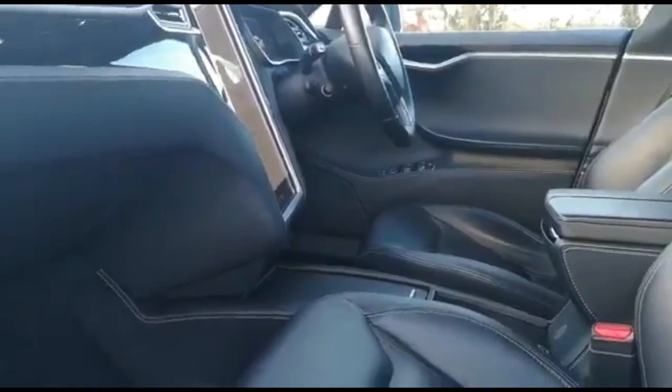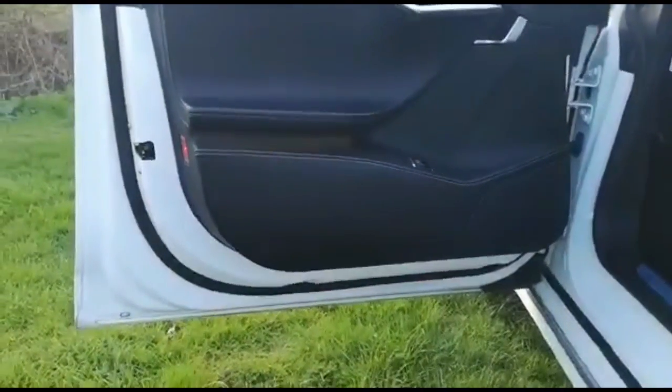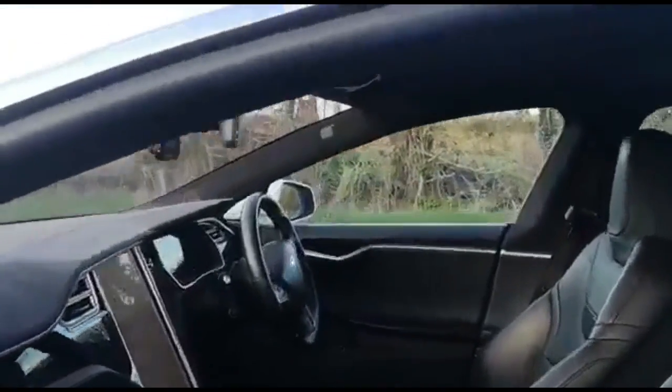A fantastic Model S. It drives absolutely fantastically. I can't stress that enough. It drives beautifully. It's got plenty of power. I think they're rated at 370 brake horsepower, but actually I think when we tested it, it was closer to 400. 0 to 60 time is 5.5 seconds. When we tested it, it came in at 5.2. So it's up to you. There you go. That's something that frustrates me. That door seal. There we go, all fixed.